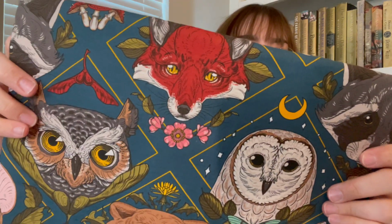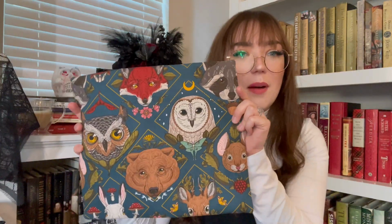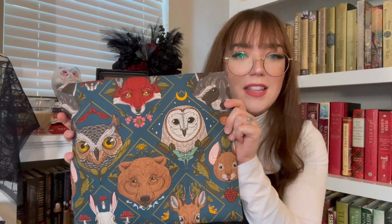We all decided though that we just love this fox. Isn't he so cute? And I feel like this fabric would be amazing for the monthly that a lot of people have auto shipped to them, the Year in the Woods. Wouldn't this be perfect for that?